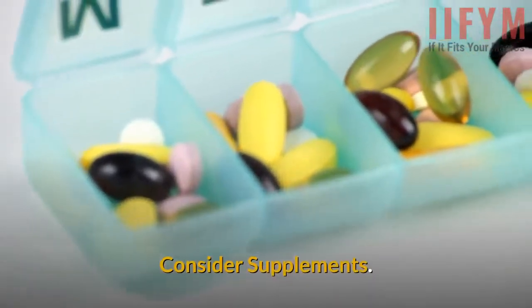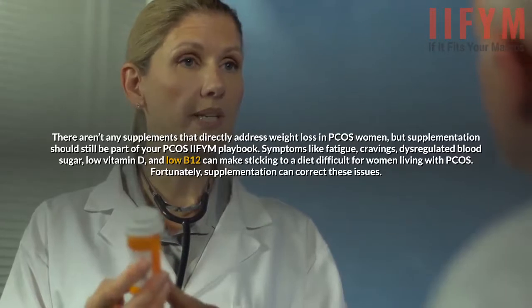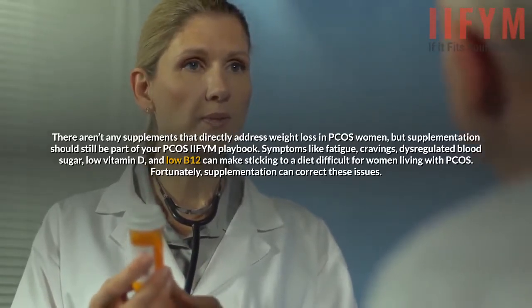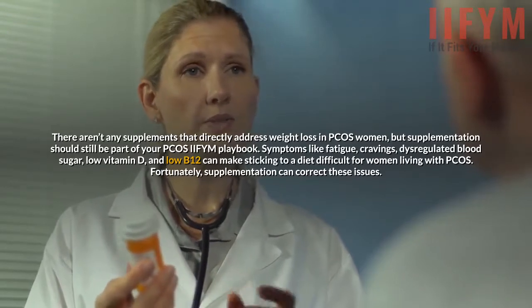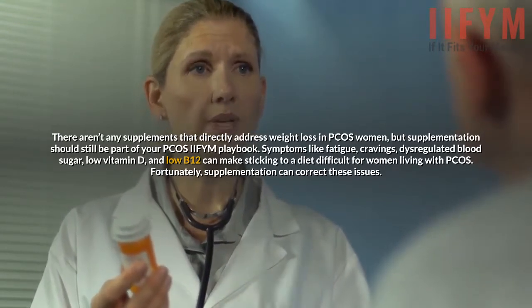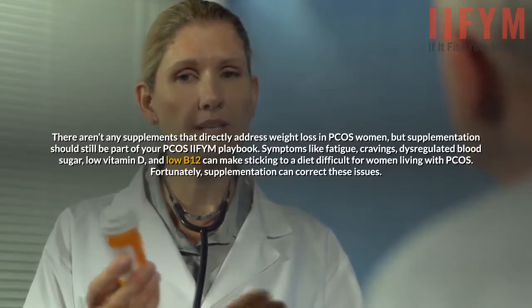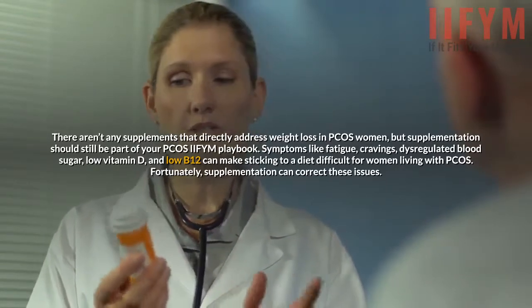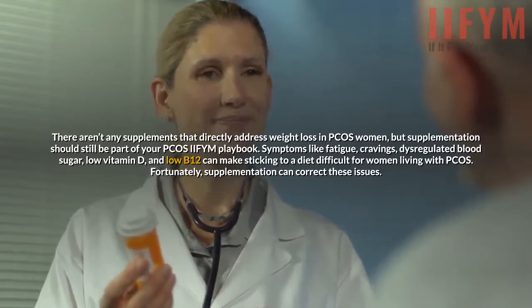Consider supplements. There aren't any supplements that directly address weight loss in PCOS women, but supplementation should still be part of your PCOS IIFYM playbook. Symptoms like fatigue, cravings, dysregulated blood sugar, low vitamin D, and low B12 can make sticking to a diet difficult for women living with PCOS. Fortunately, supplementation can correct these issues.